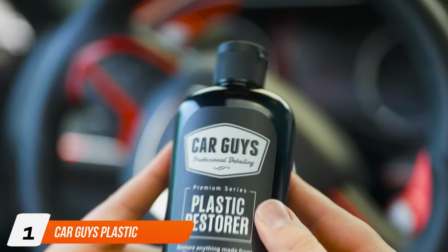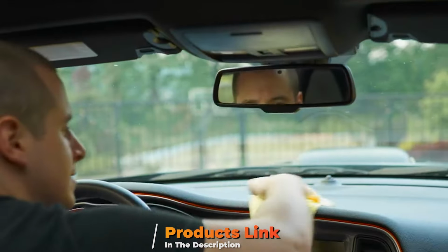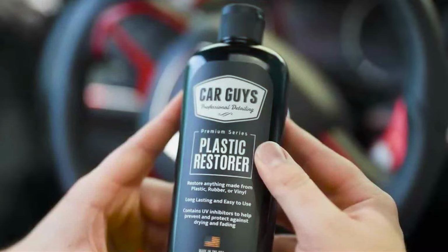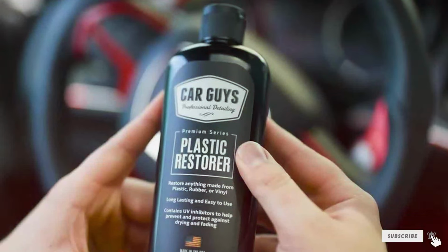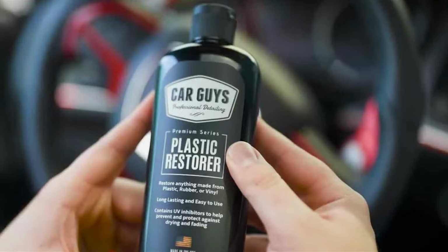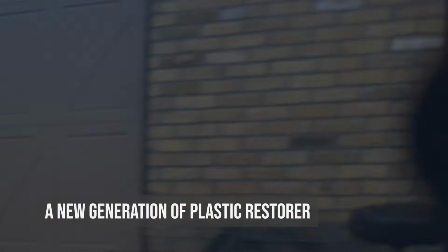At the first position of our list, we have Car Guy's Plastic Restorer. In this video, we review one of the best plastic restorers on the market designed to bring your car's trim, bumpers, and other plastic surfaces back to life. Car Guy's Plastic Restorer stands out with its advanced formula that offers long-lasting protection against UV rays, ensuring your plastics stay vibrant and protected from the elements.